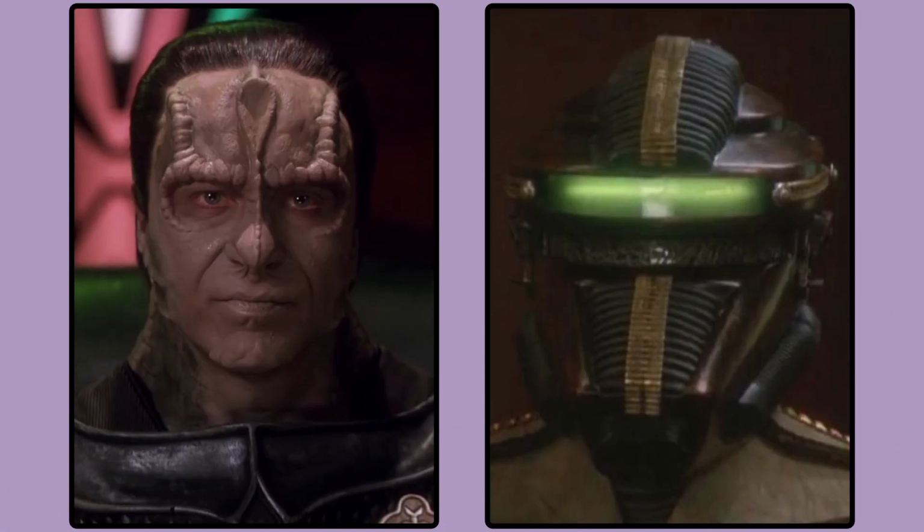Now I mentioned that the Breen and the Cardassians wouldn't be represented as part of the Dominion in this set, but quite frankly the Breen really don't have enough going on to be an archetype at all.